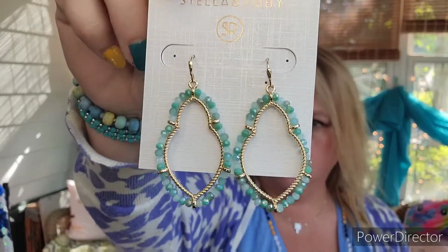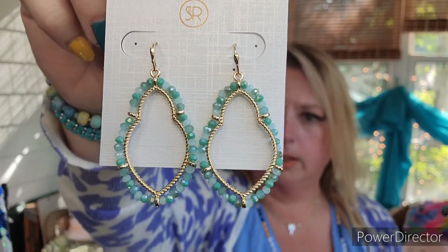Ooh, oh, these are gorgeous. These are by Stella and Ruby. Look at how pretty those are. Oh my. I couldn't wear those to work, but I could wear those when I get out of work. All right, let's see what we got.